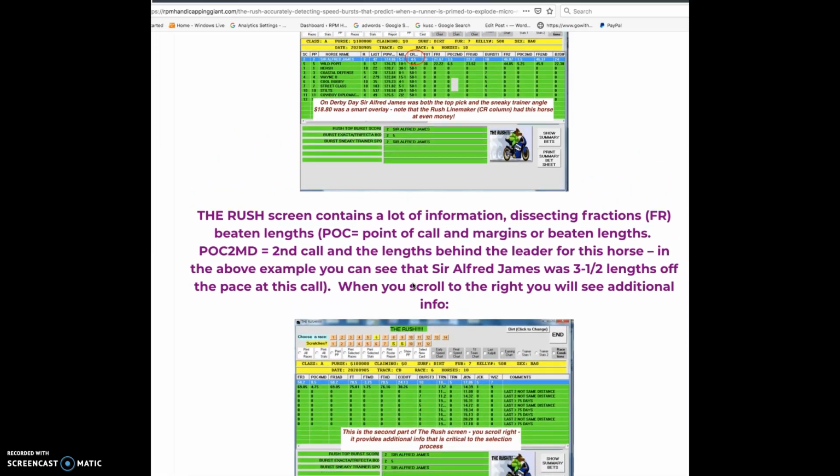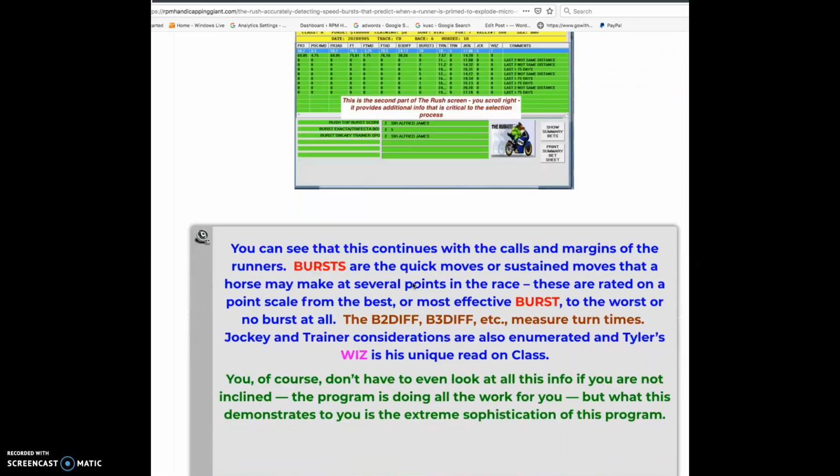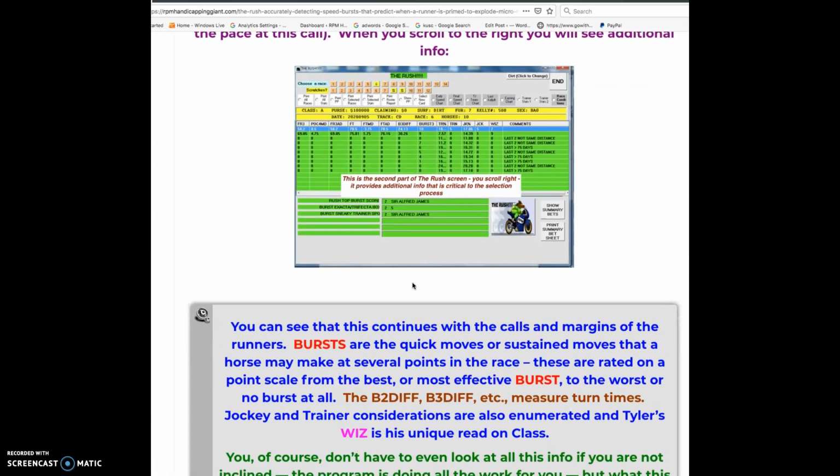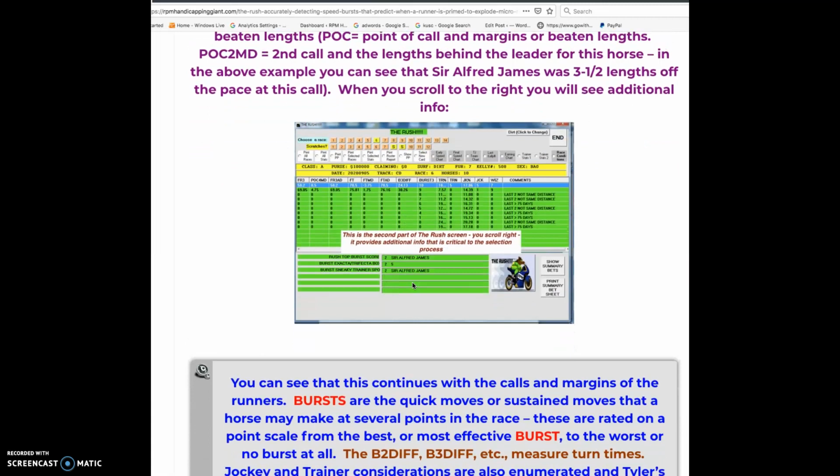But basically, there's a ton of information on these two screens. You don't have to even bother looking at it if you don't want to, but all the information is there for you, and it just shows you the sophistication of this program.